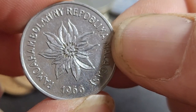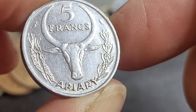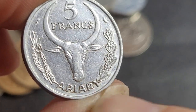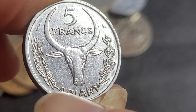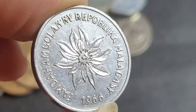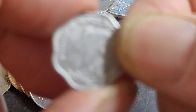Then we have a coin from Madagascar, 1966, and this should be 5 francs. Or Ariary is the currency they use now, which is equivalent to 5 francs. It has the emblem, which is a bull. It also has 2 plants. I think that's coffee. That might be rice. And here we just have a flower, probably indigenous to the actual country. And that's probably worth a few dollars. I think I sold a few for about $5 each.